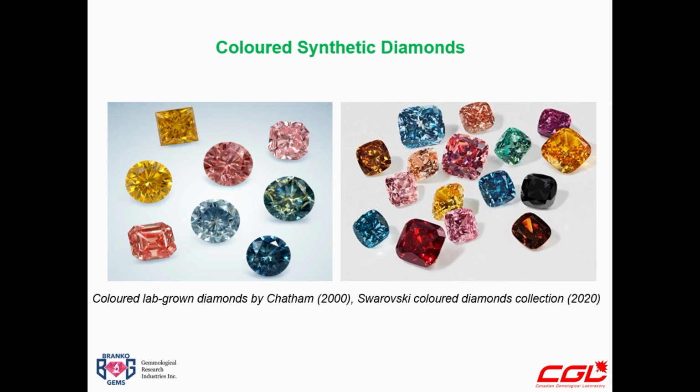It's a mixture of blue and yellow. Face up looks green. Now this is the latest, maybe you saw the press release two or three weeks ago, the Swarovski Colored Diamonds collection. Here they have 12 new colors. As you can see, it's becoming more for fashion, more for jewelry. They're now doing this as a business, and I'm very proud they're coming to my conference every year, and this year they will talk about lab-grown diamonds at their round table.